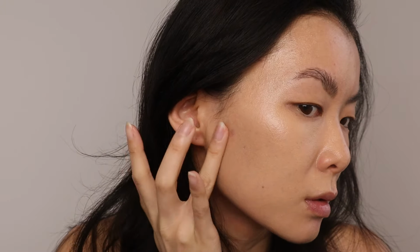Okay, let's see if I can add a little more coverage for this breakout. So I wouldn't say this is buildable, but it is light coverage. This is the before and this is the after. It evens out the skin, light coverage, very natural looking.